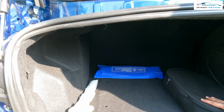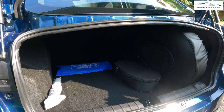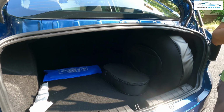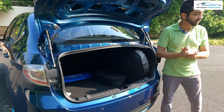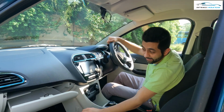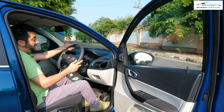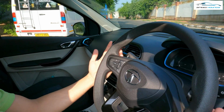Now here is the charging cable neatly tucked inside a black bag. Such small details do impact the overall customer satisfaction level. Being an automatic, the driver side armrest will be missed by many. The glove box is large and has cooling function. The D-cut steering wheel is chunky and has contours for comfortable grip.